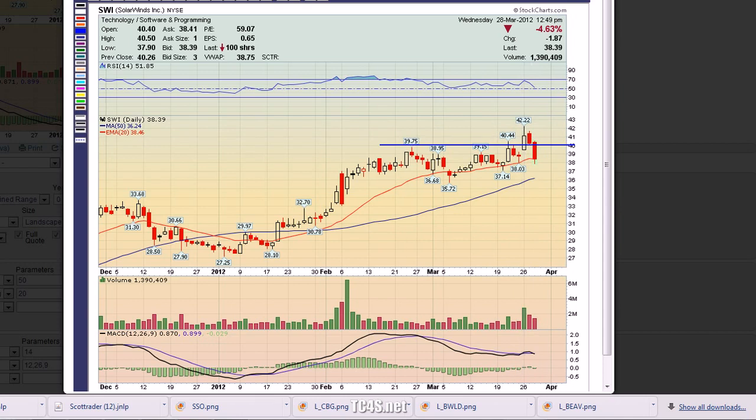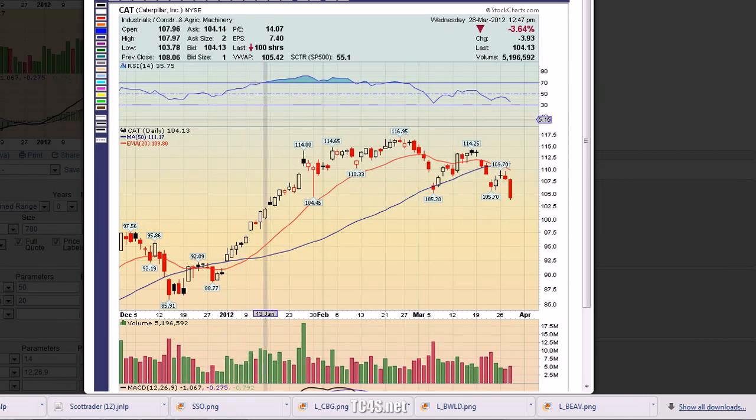Let's take a look at another one here. It's CAT, Caterpillar, a very, very popular stock. Everyone likes to track it. It's a good indication of market health when CAT is doing well, and if it's not doing well, then it's something you need to pay attention to, because it's a good indicator of what's going on in the economy. So a lot of people track this stock.